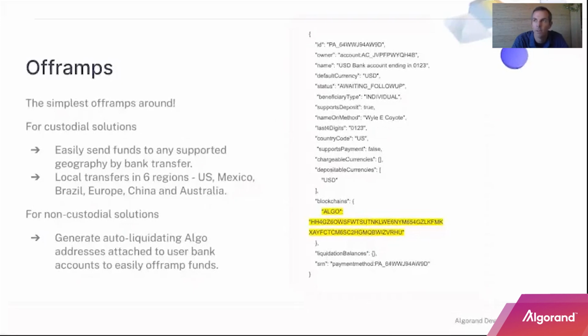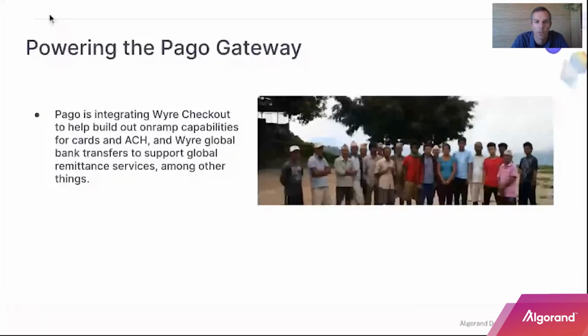The non-custodial solution is pretty nice. What you can do with Wyre is create a payment method, which again, for everyone who's new here, is just a set of bank details. Think of it like a token representing bank account details. From there, you can attach an auto-liquidating Algo address to that bank account. So it's an easy off-ramp. If you have your own custodial solution and you want to allow your customer to off-ramp, you can build a little button that says off-ramp to my checking account. What that will do is transfer funds from your custodial wallet to this auto-liquidating address, and we will automatically initiate a transfer from that address to the user's bank account. So it's a pretty convenient way for you to off-ramp for the non-custodial.